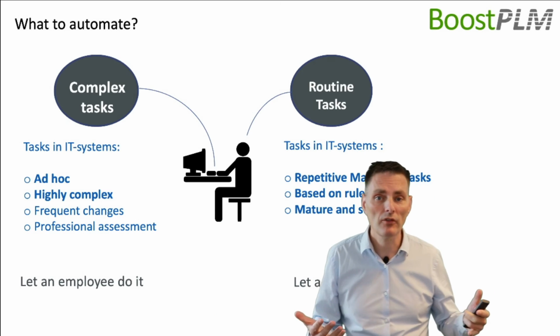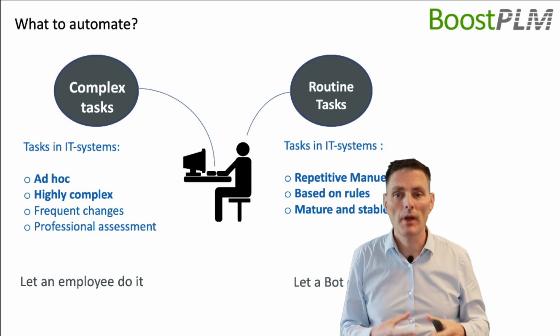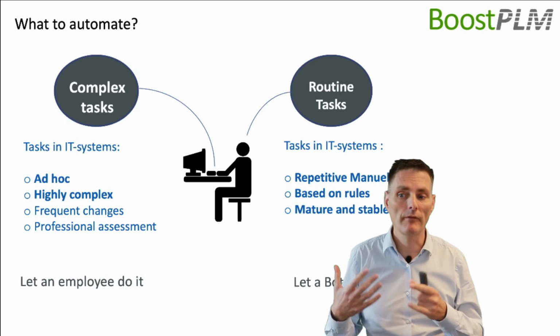So what are the tasks that we want to basically automate? First and foremost, we have some tasks that are very complex.